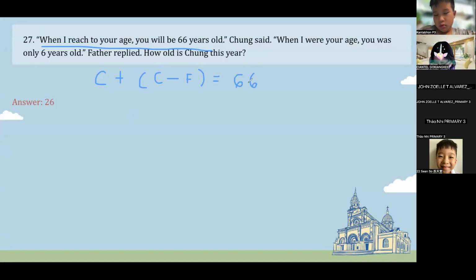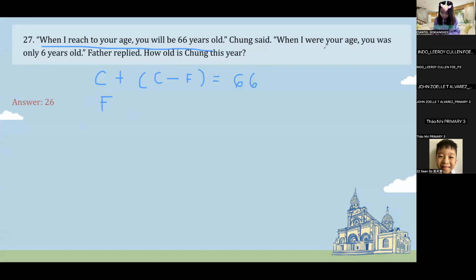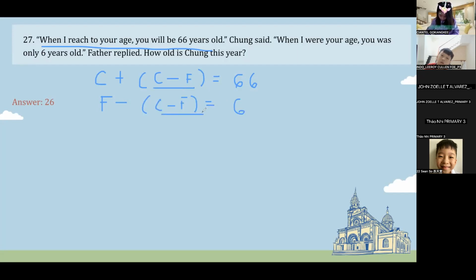And then, you know already that father says, when I was your age, you were only 6. So therefore, father minus the difference between their ages now is equal to Chong's age, which is 6. Is that right? This is the difference between their ages, okay? Now, how do we do that? Teacher, how do we do that? We'll just try to add it.